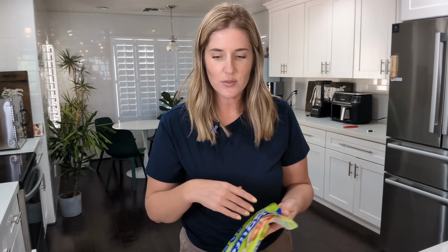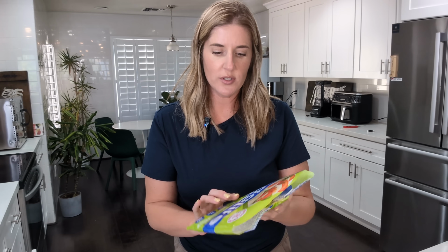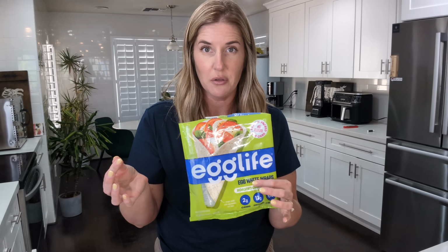Here comes the tricky part for the wrap, the tortilla replacement. And this is where we're going to do with what we got. So we are going to use today the Egg Life wraps. I've used the originals before. I haven't tried the roasted garlic and herb, but I figured that might add a little flavor and take away from the sponginess of it. And you know what? The roasted garlic and herb actually, I don't know why, but they have a little more protein in them. So that's a win.